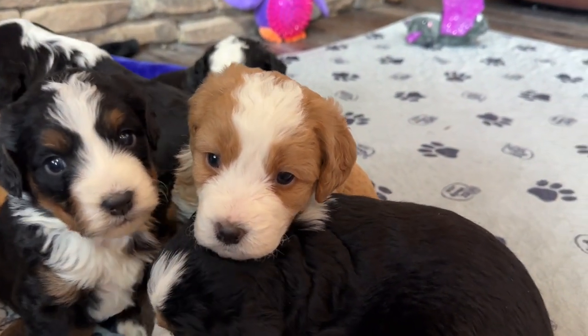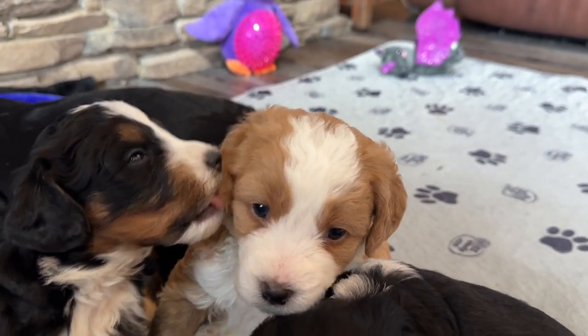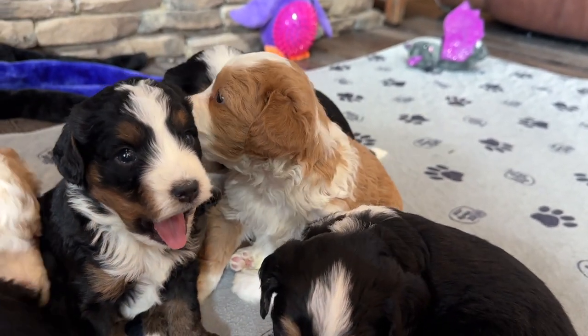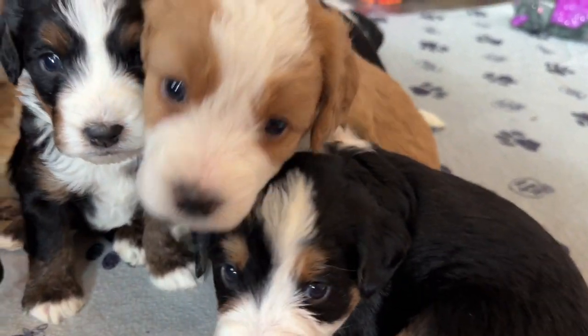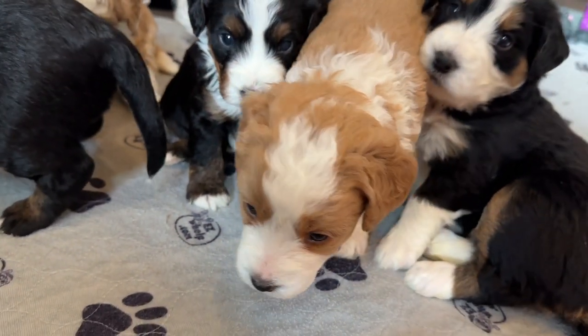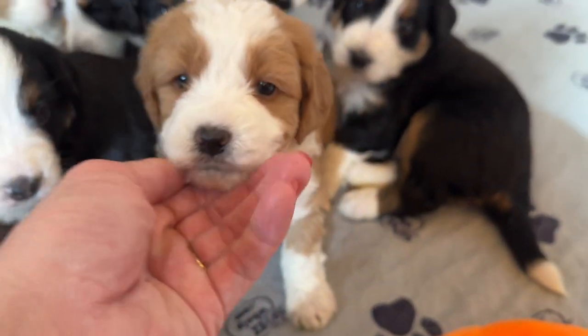We have Dolly. Dolly is our little red girl, and Dolly has a wavy coat. Most of these puppies have wavy coats. Here she comes. She's got the pretty white collar, and we expect her coat to get a little bit more red as well.